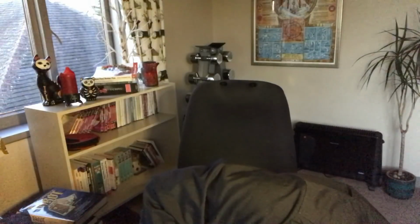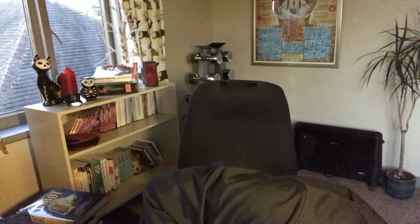Now the light is beginning to bother me. This is my new light setup. Excuse me while I duck out of view and try to figure out what I'm actually doing. Is this going to go up or down? Oh, that's going down. Is that better or worse?